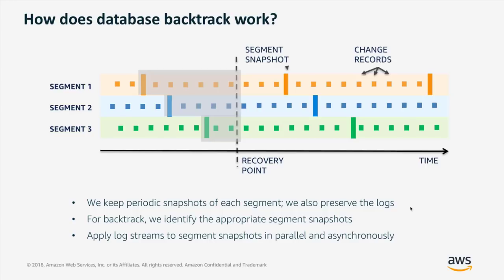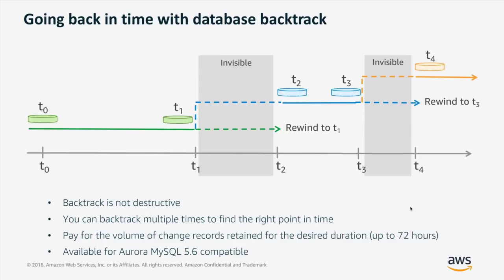Backtrack is not destructive. We simply hide the snapshots and logs that are later in time past the point of recovery, so you can backtrack multiple times to find the right spot. The diagram above also illustrates how you can backtrack multiple times.